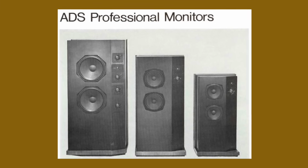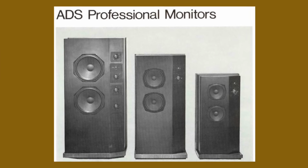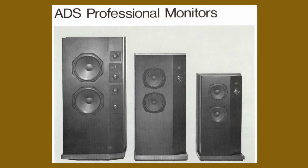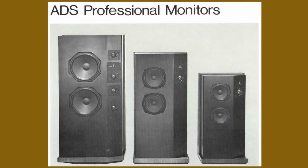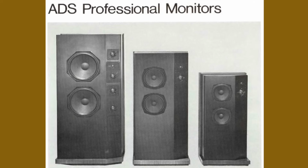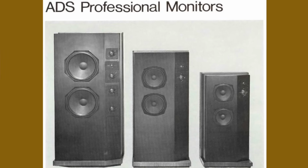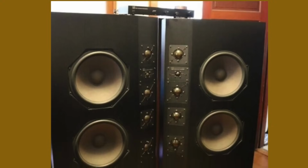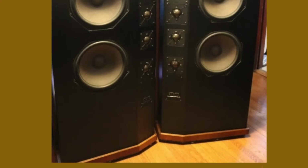Based on period reviews and its design as a professional monitor, the L2030 aimed for incredibly accurate sound reproduction. Think exceptional clarity and detail, that deep yet controlled bass from the acoustic suspension design, and a wide range allowing it to handle both delicate passages and powerful crescendos without breaking a sweat. Precise stereo imaging and a flat frequency response were also key goals.